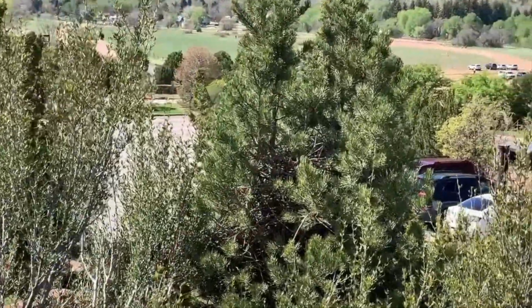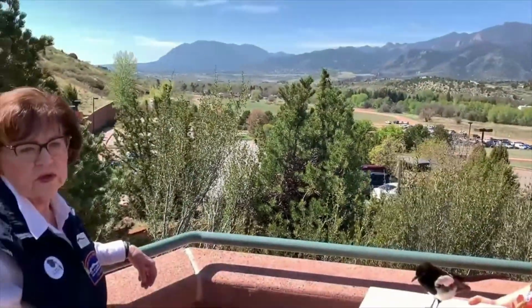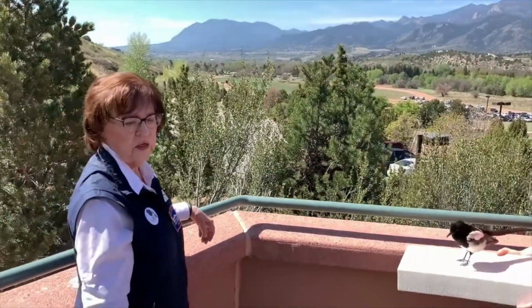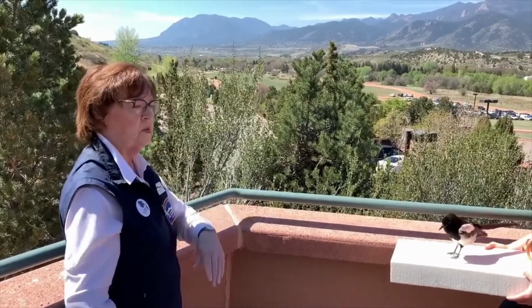They actually built this nest very close to where people would normally be sitting. So we didn't know what would happen before we were closed. Would they dive bomb people sitting here, which is part of the behavior of a magpie to protect their nest? Or would they abandon the nest and relocate? Because birds can be stressed.